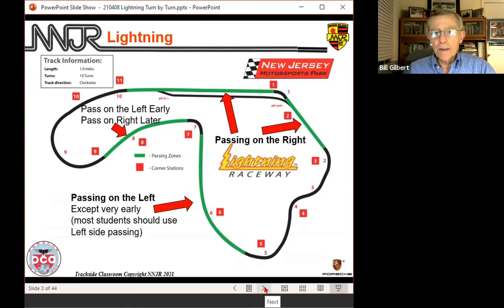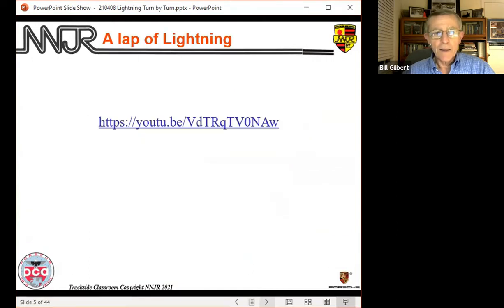If you're driving in red or black and expanded passing, we allow passing any place with a signal, except those mandatory sides still apply in those locations. So you can pass between 4 and 5, for example. That's an easy place to get a faster car by in red and black. So passing zones, hopefully no surprises there for anyone on the call. Skip that. I'm not going to run through the video.